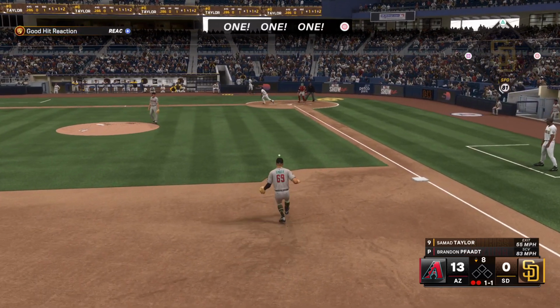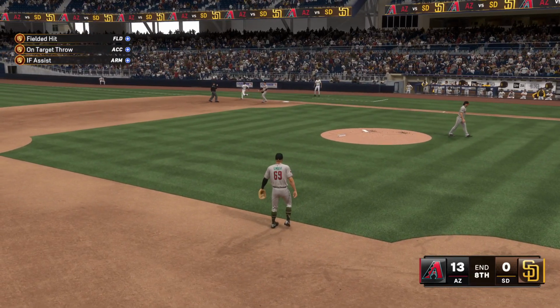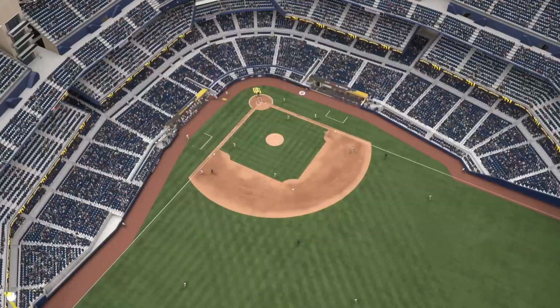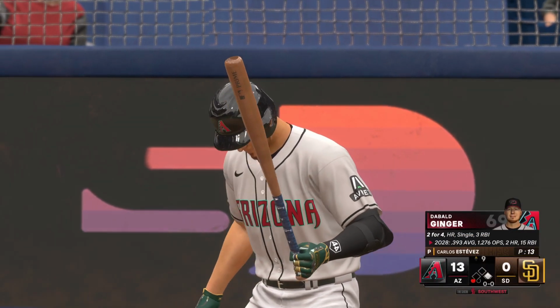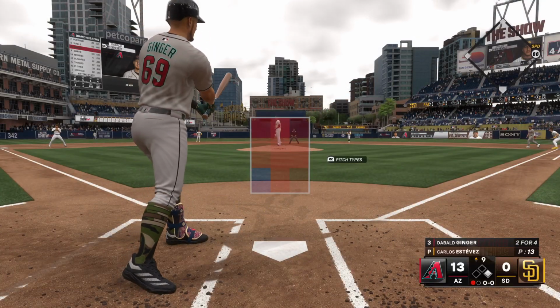And then ground ball to me. That'll be an easy play at first. Throw across in time. 8 innings have come and gone here in San Diego, and the Diamondbacks have a commanding 13-0 lead. Top of the 9th, we're back at it. Runner on first, 1 away. I'm standing in 2 for 4 on the day.